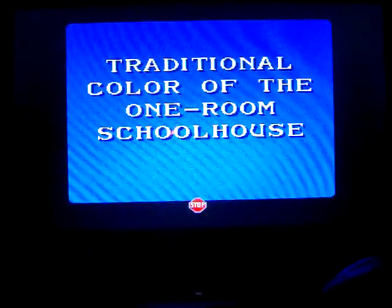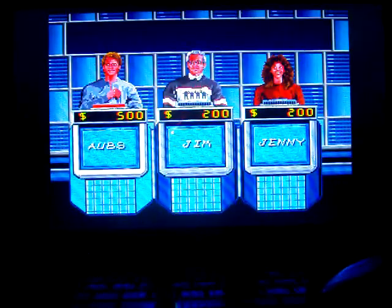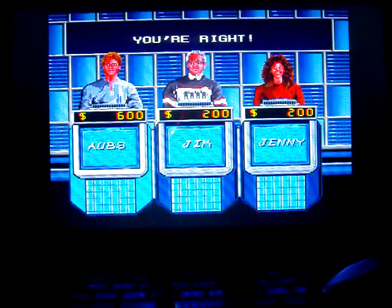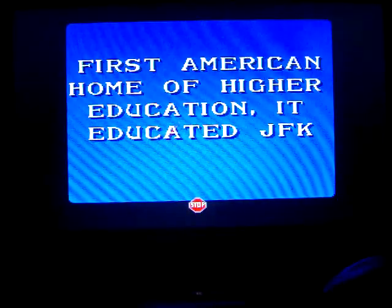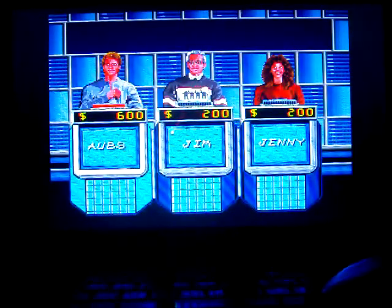Education, 100. The answer is... Traditional color of the one-room schoolhouse. What is red? Education for 200. The answer is... First American home of higher education. It educated JFK. What is Harvard?